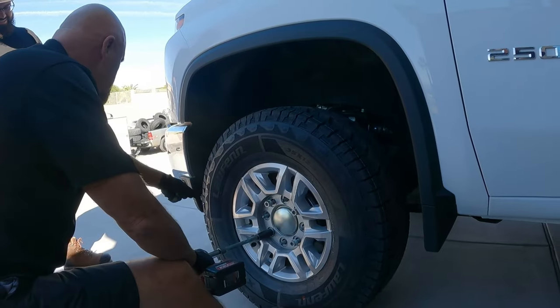All right, we just decided for argument, we're gonna try to fit the 35s, and we're gonna turn the wheel to just check to see if you can actually put a 35 on a stock 2500 HD. Give me an extra pump.